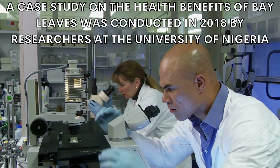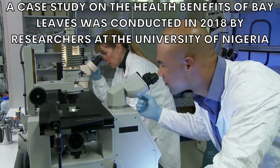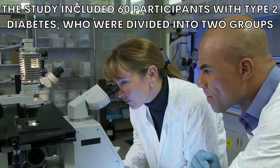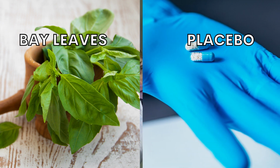A case study on the health benefits of bay leaves was conducted in 2018 by researchers at the University of Nigeria. The study included 60 participants with type 2 diabetes, who were divided into two groups. One group was given a daily dose of bay leaves, while the other group was given a placebo.